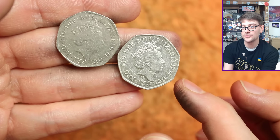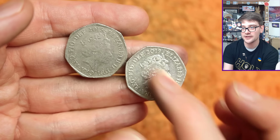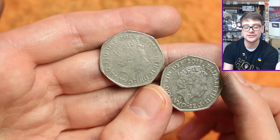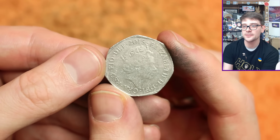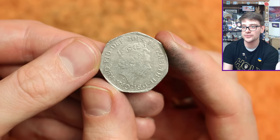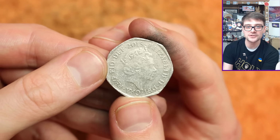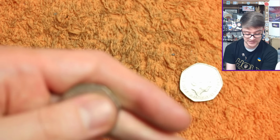Now again, you can find them where they get a bit thin in places, and you can see it's a bit thinner up there than it is down here. But this, I think they're called, are they die collar rotations? I can't remember what the actual terminology is, someone in the comments will know, but it is very, very cool. I don't think a huge amount of value, but a lovely error coin to find. We don't tend to find too many error 50ps, so that is definitely a star find and an exciting error.